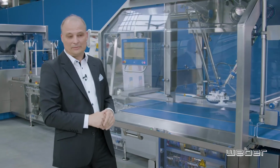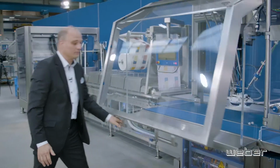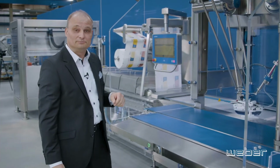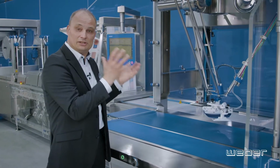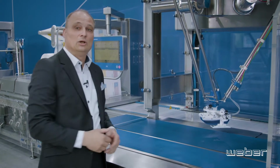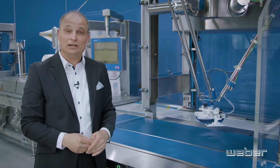The mechanical integration that you see here naturally also has great advantages for you, because we save space in terms of line width and line length. And now I'd like to show you how easy it is to access the corresponding components. All I have to do is open this door here, and I have very easy and ergonomic access to the conveyors, end effectors, etc. in the picker cell. Believe me, your operators will love it.